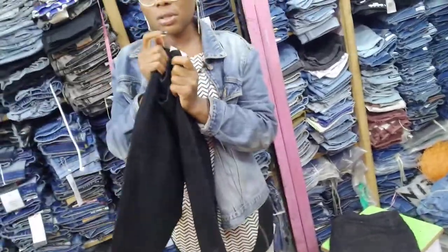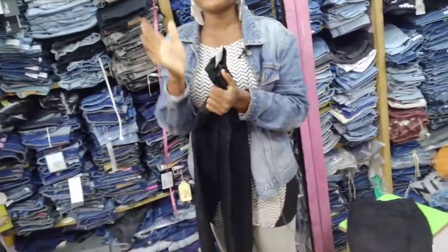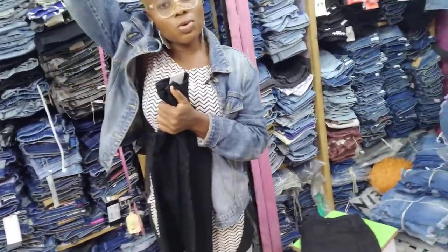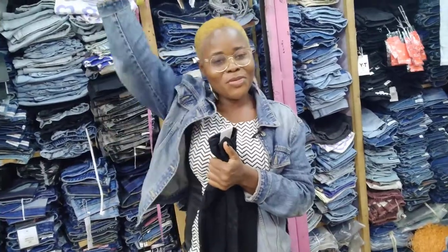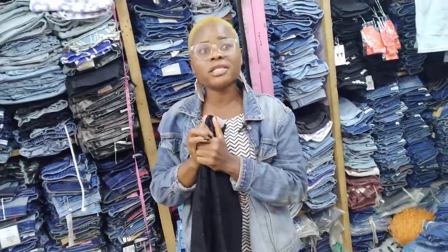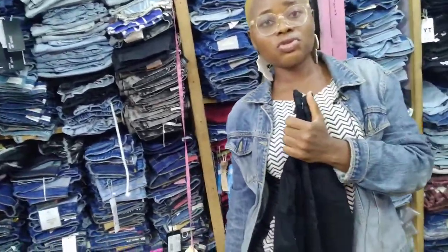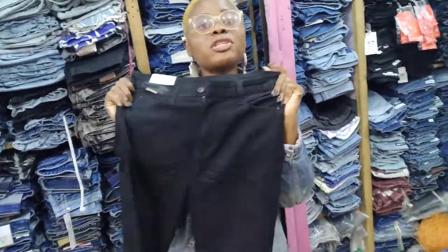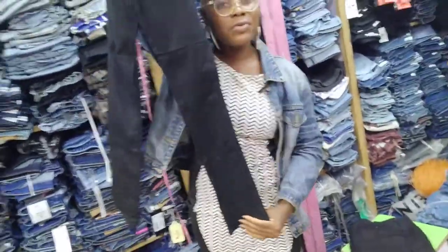In case you are not tall, you take the ankle length; in case you are tall, you take the full length. Guys, the full length is for all those tall girls. Don't forget that. But there are people that are tall but still like ankle length. It depends on your design and stuff. So always remember when you're ordering your jeans, either you request ankle length or full length. Like this one, it's obvious that it's full length for tall people.